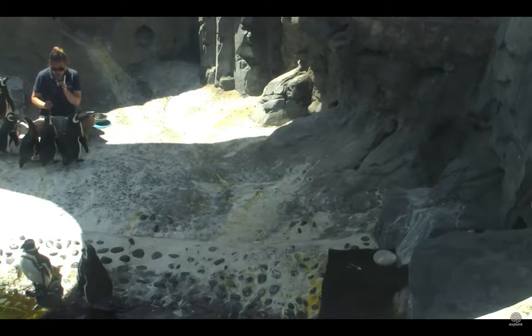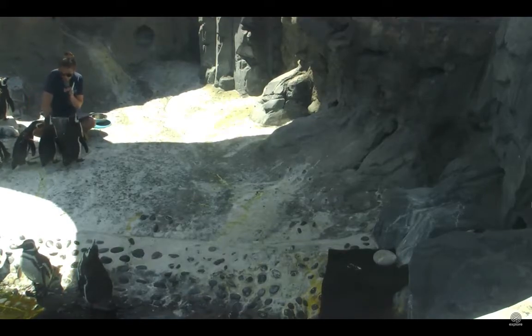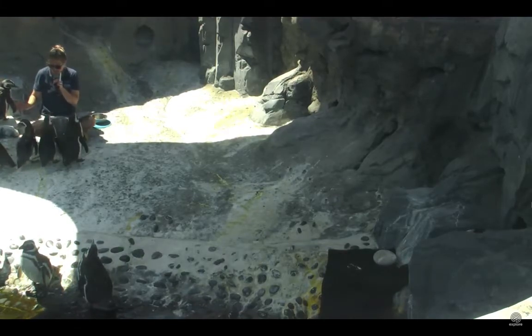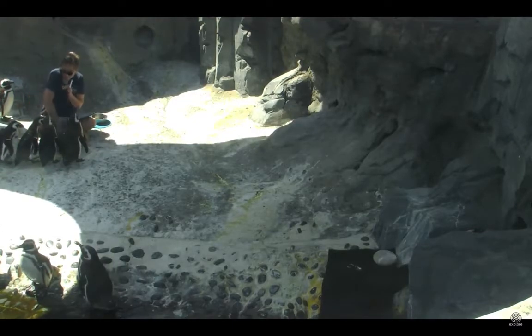So they bulk up ahead of time. About 2 months prior to this, they can eat up to half of their body weight in food, which is what Whatever seems to be doing right now. That's the bird I'm feeding. Her name is Whatever.